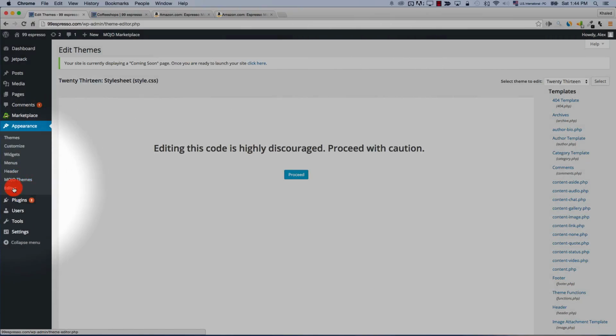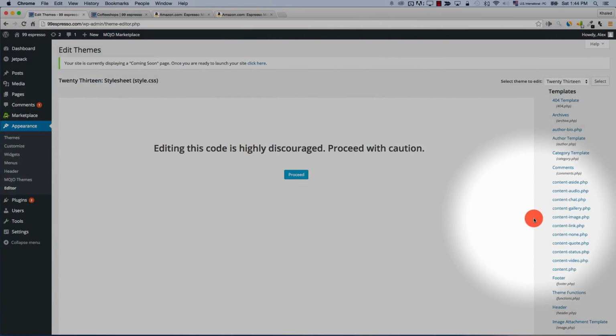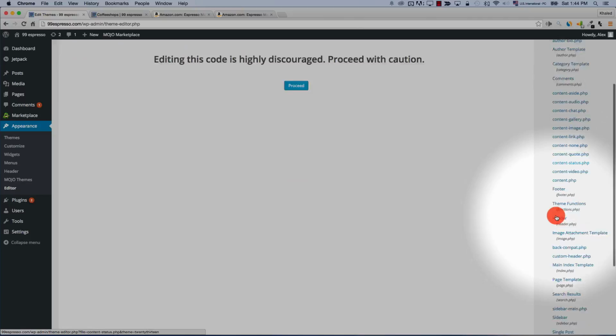Then you have the editor. Now, if you click on the editor, this is where you can edit the code for your theme. It's highly discouraged to edit the code of your theme unless you're 100% sure what you're doing. But anyway, if you needed to, this is where you can find it.